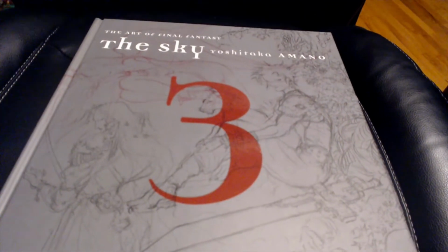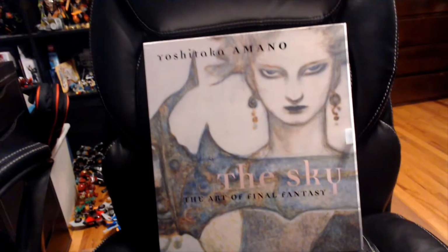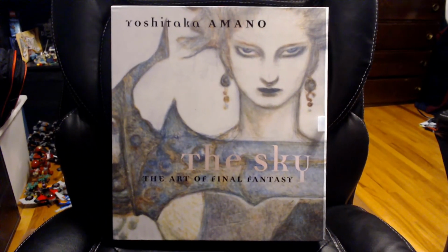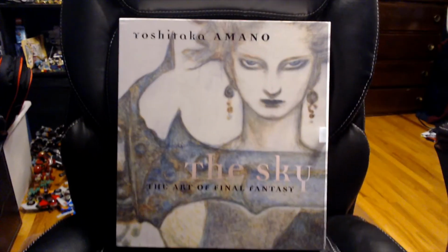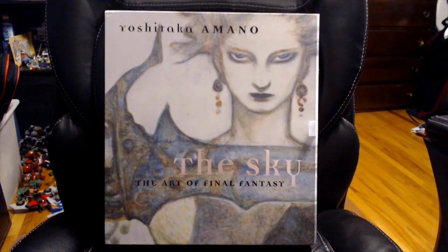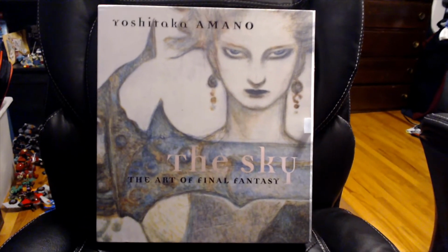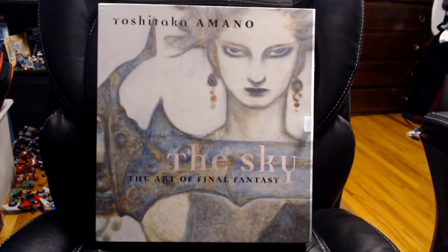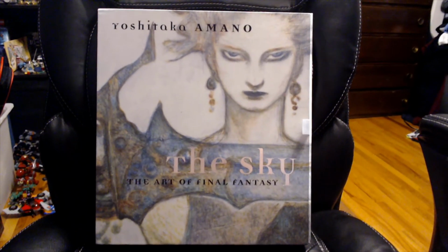Really just fantastic stuff. So yeah, this has been my little, I suppose, unscripted review of The Sky: The Art of Final Fantasy by Yoshitaka Amano. It's a really beautiful set. It's, like I said, a little on the pricier side. It's going to run you over $100 with tax, shipping and handling and stuff. But if you're a fan of Final Fantasy, or of Yoshitaka Amano and his art, it's a must-own. It's a really beautiful set of books. And I honestly couldn't be happier with the purchase I made.